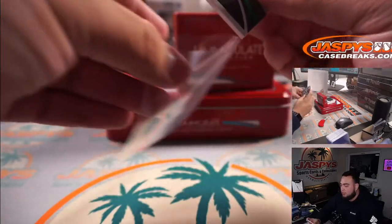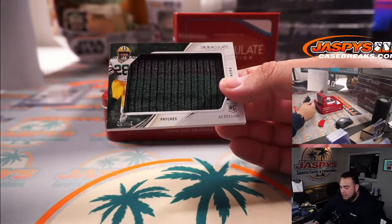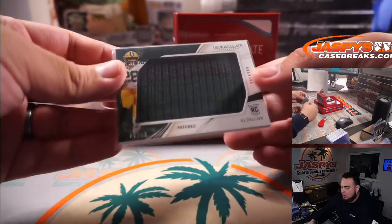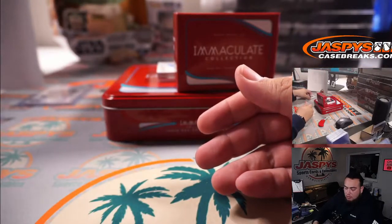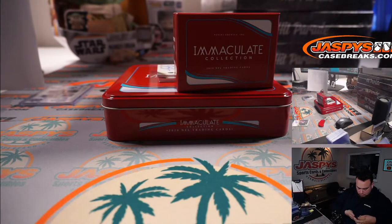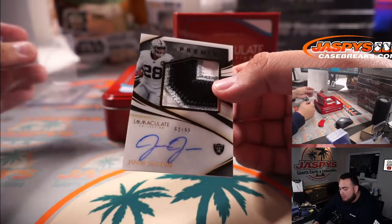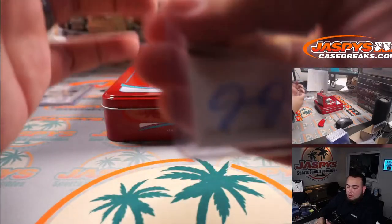17 out of 19, that's Jerry Rice, Raiders edition. We have a Packers patch, 7 out of 10. That is AJ Dillon. We have Jalen Johnson for the Chicago Bears, 53 out of 99. Nice little Josh Jacobs premium patch autographs for the Raiders. Three color patch, 62 out of 99. Raiders, that is going to Daniel.